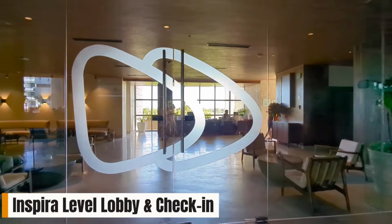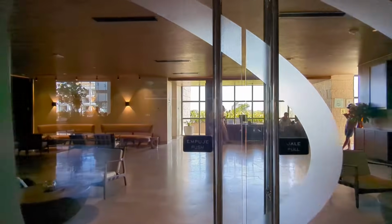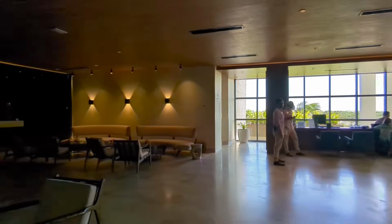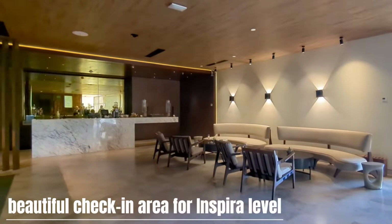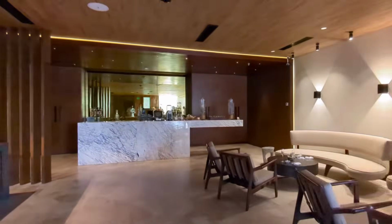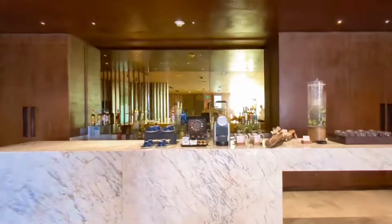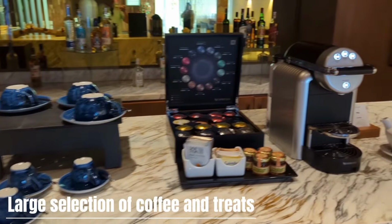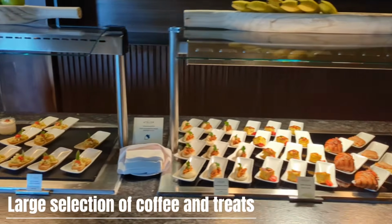Now, this section here, which you'll find on the right-hand side once you come into the lobby, is the Inspira level check-in area. This is where we checked in. We were able to have access to the Inspira experience. There's some coffee here during the day. At nighttime, they have various drinks that you can have.